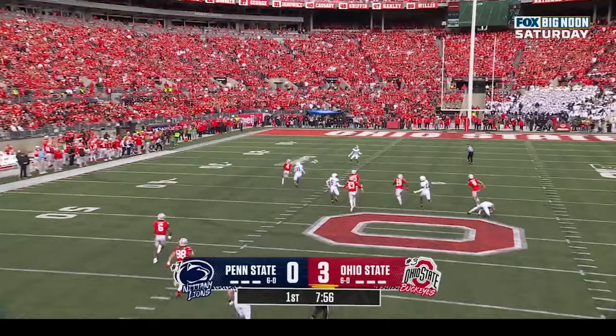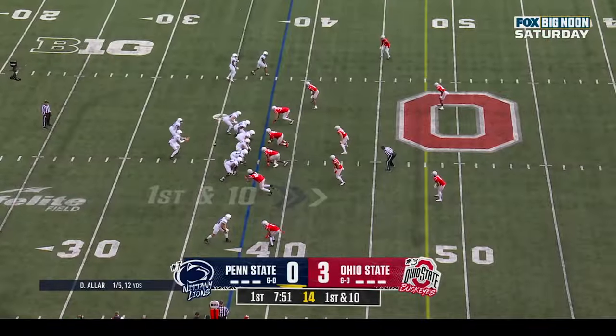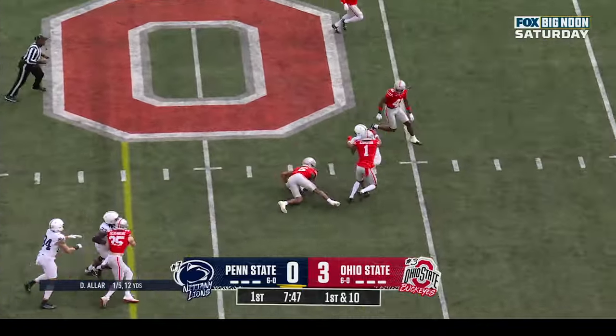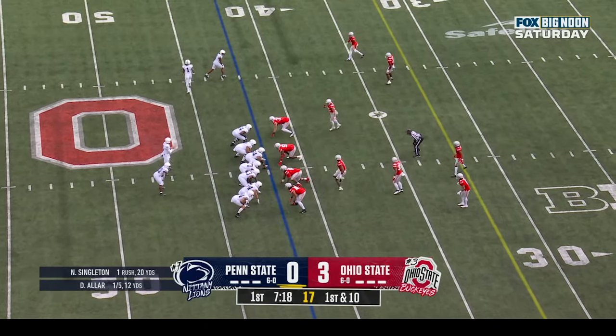He'll kick this one straight ahead. Hardy backpedals, has it at the 24, up the sideline, and he'll go out of bounds. Now for Penn State. First down and 10 at the 38. And they'll run it, big lane. Nick Singleton, the quick first down at the 42 now for the Nittany Lions.